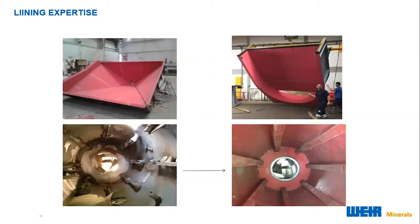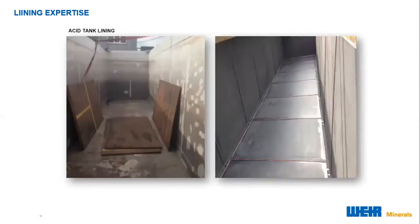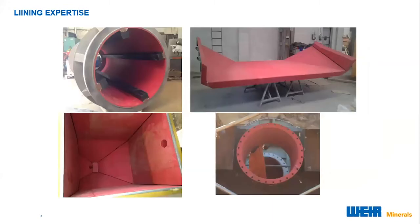This just gives you an idea of what we're lining. There's chutes, hoppers, washer barrels there. The picture in the bottom left-hand corner is the washer barrel before lining, and then lined with the Linatex materials. We also do acid tank work. This is a phosphoric acid tank that is resistant to pHs of below one, for various acid dip applications. Again, some more chutes and hoppers, washer barrels with different rubbers in, if you need different rubbers for lifter bars.